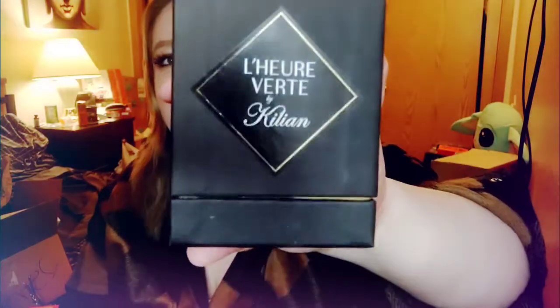I like to smell like Christmas, so this one does. And then last, I did pick up L'Oeuvre from Kilian. What can I say? I mean, everybody's already talked about it. I didn't get this to do the first review or anything, so I'm not really here to tell you all about it. I picked this up because I love absinthe fragrances.